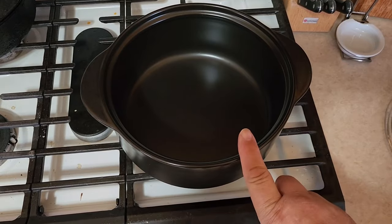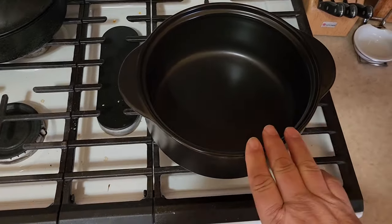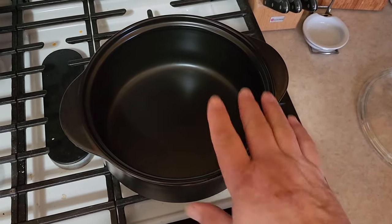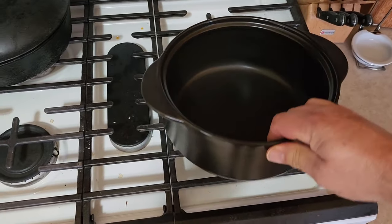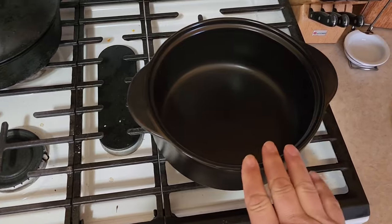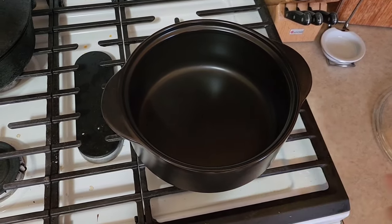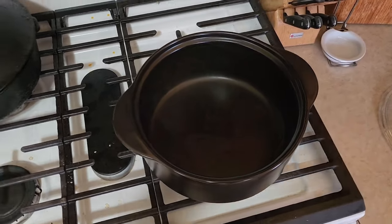So I got my crock pot pan that comes out of there. It's called a rock crock. It's from Pampered Chef. The good thing about this system is you can put this on the stove, you can put it in the oven, or you can put it in its base for the crock pot cooking. But I've got it on the stove so we can sear our meat in here before we actually use it as a crock pot.